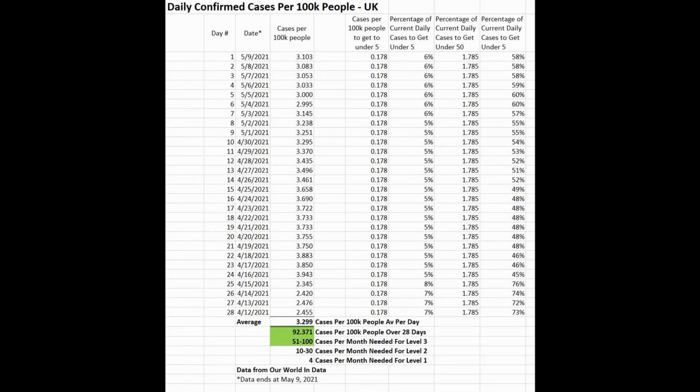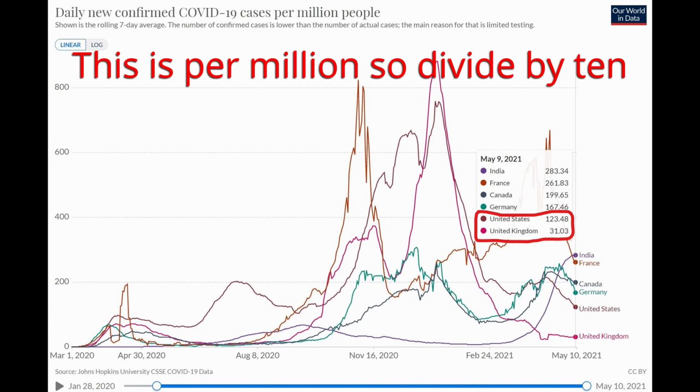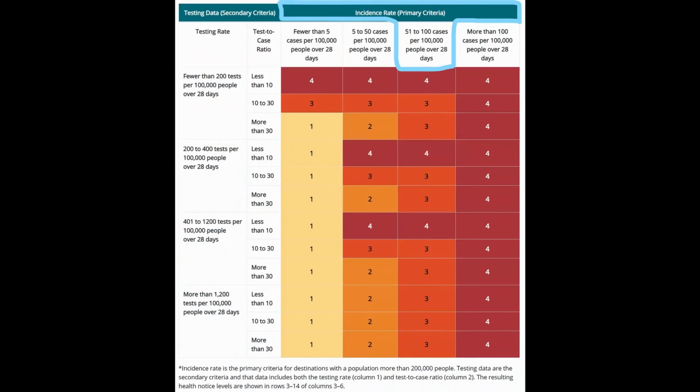For the past 28 days, the UK has seen a cumulative 92.4 cases per 100,000 people. For context, on May the 9th, the number of cases per 100,000 people was 3.1. Compared to the US at 12.35, the US therefore had 4 times the number of cases per 100,000 than the UK. So it would actually be better to open the borders, let every American go to the UK, because they'd be 4 times less likely to get COVID. Anyway, I digress. That 92.4 cases puts the UK in the 51 to 100 cases box.